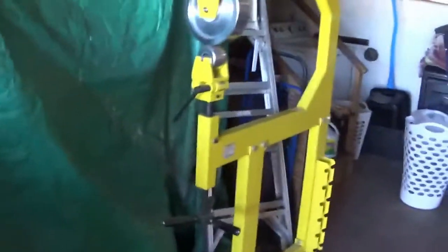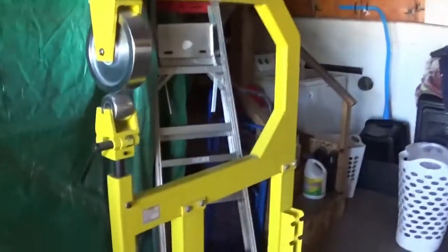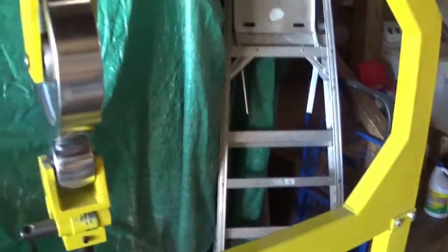And okay, so I have more tools out here. I have to share this part of the garage with the family, kids and their junk. My wife and her junk. But there's my English wheel. It's a Harbor Freight as well. Like I said earlier, I need to get some more wheels for it. I only have this 1 wheel, and I need to clean it up too, and then cover it so it doesn't get damaged.